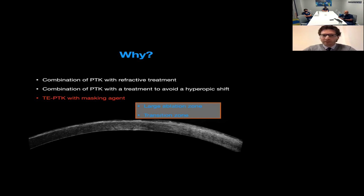No, if I have to repeat the treatment, I would do the same. I would measure it with OCT. I try to minimize the ablation the most I can to try to avoid the refractive changes the most I can, right? But I would do the same thing.